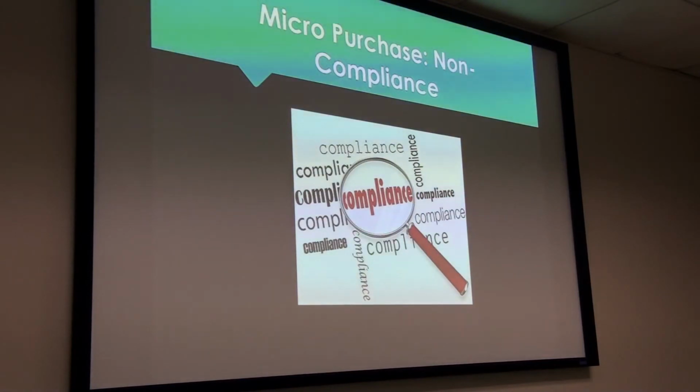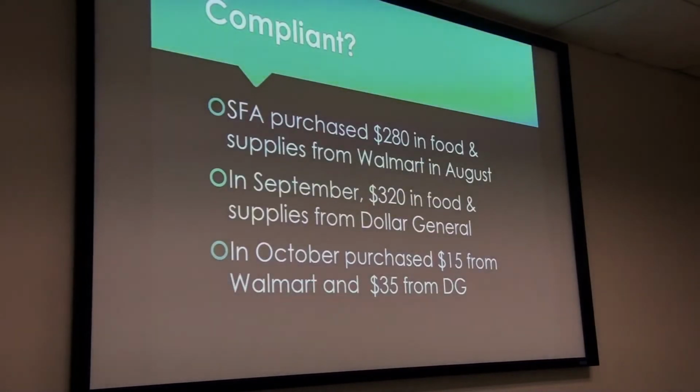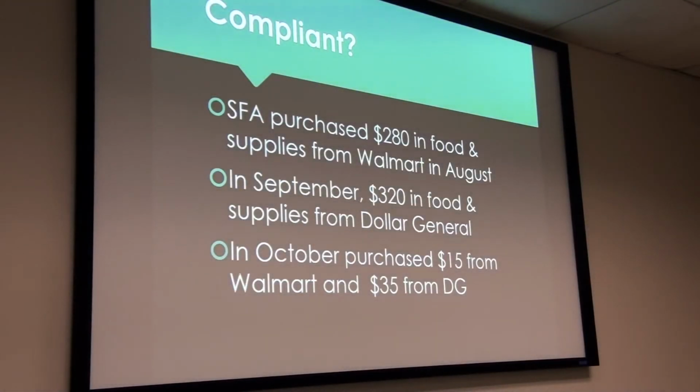So now let's look. We're going to go through a few examples. I didn't do a printout, I just did these on the screen. The SFA purchased $280 in food and supplies from Walmart in August. And in September, they bought $320 in food and supplies from Dollar General. And in October, they purchased 15 from Walmart, 35 from Dollar General. Is this compliant with micro purchase? And I'll give you a little hint. Do you need more information?